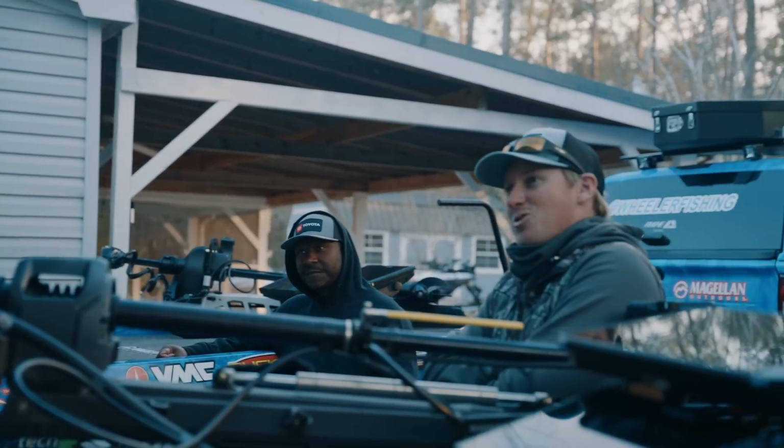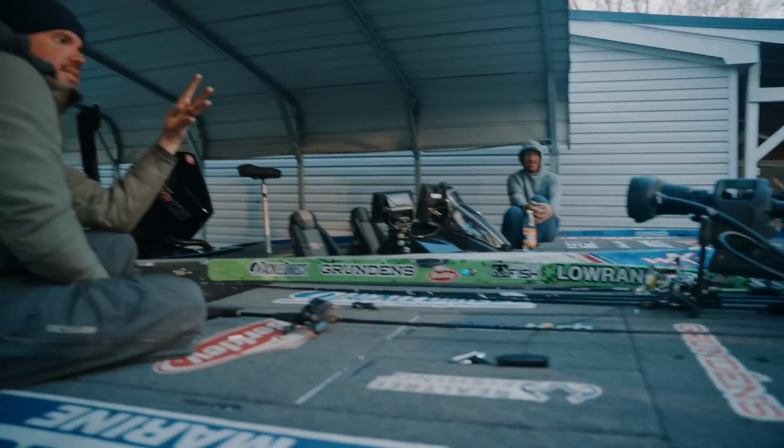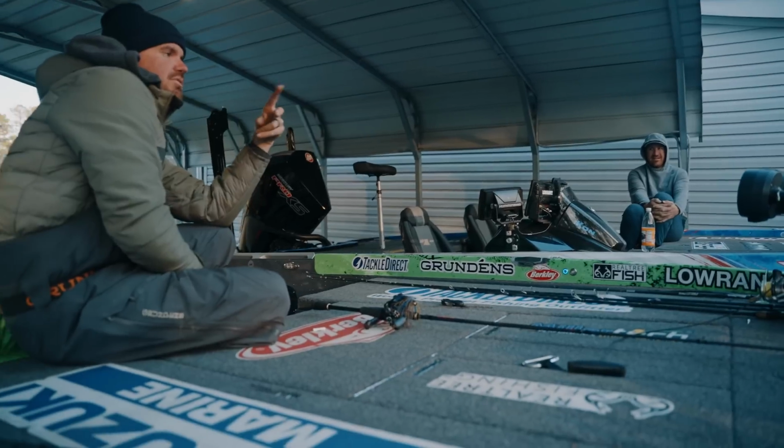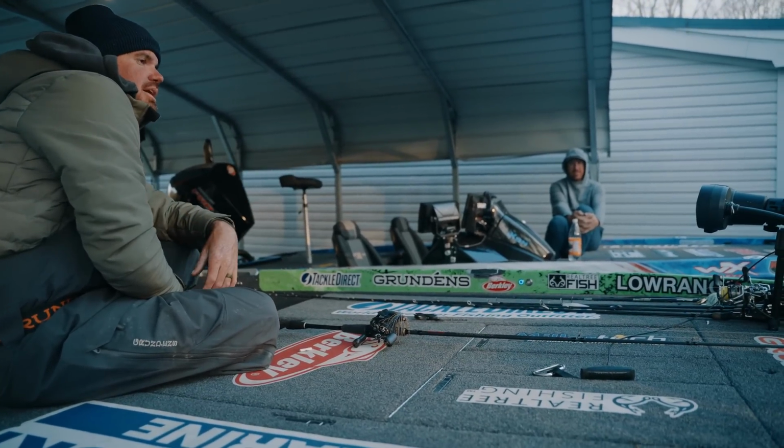Me and you had like 2 for 12. I said I'm gonna drop a bag. I caught 4 of them on a jig in piles, and I caught 2 of them shaking a minute, and that's it. I had 7 bites. I had one bite on a drop shot, and I didn't catch them.